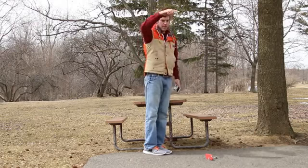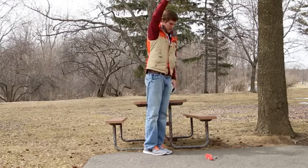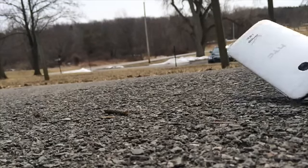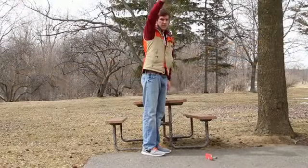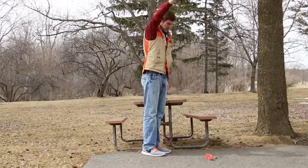So here we go with the M8, screen facing down, above the head in 3, 2, 1. Now we're doing the Samsung Galaxy S5 above the head, screen starting facing down in 3, 2, 1.